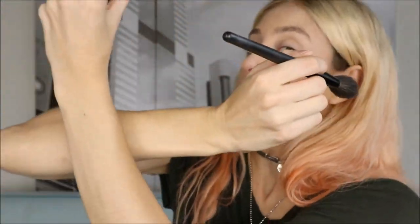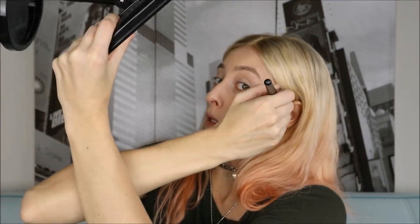I don't really see a difference. I guess I gotta put more on. More on. Look how I'm holding this. This is how I like to hold things when I put on my makeup. It looks like I got punched.